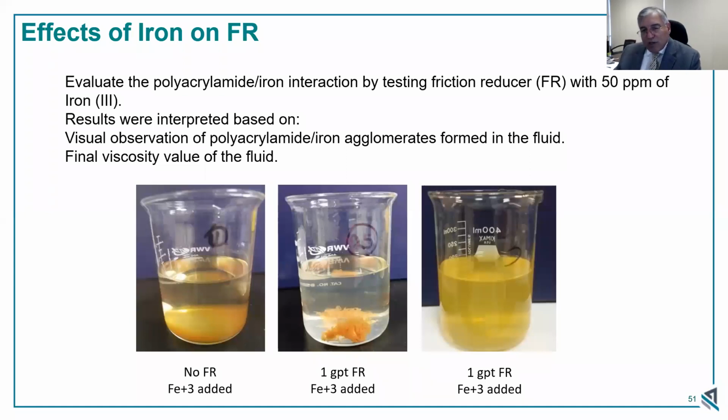In this particular case, we have one that disperses the iron very nicely at 1 GPT of FR with the same 50 parts per million of Fe3+, and we end up with a very good dispersion of the iron. We don't have any agglomerating or losing the effectiveness of that polyacrylamide. We also measure the viscosities of these, to determine how much viscosity or how little viscosity we have at the end of mixing these two together.